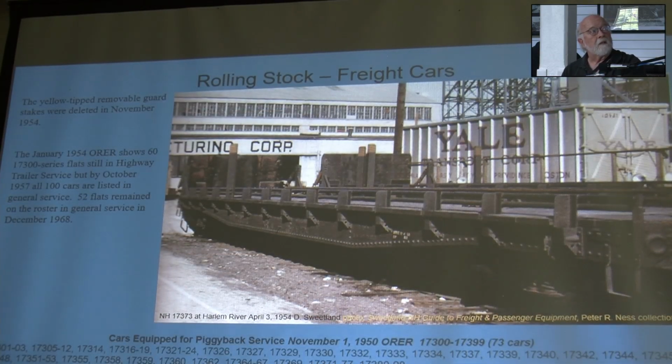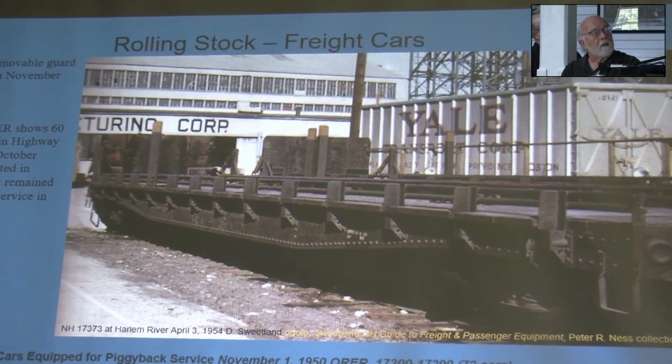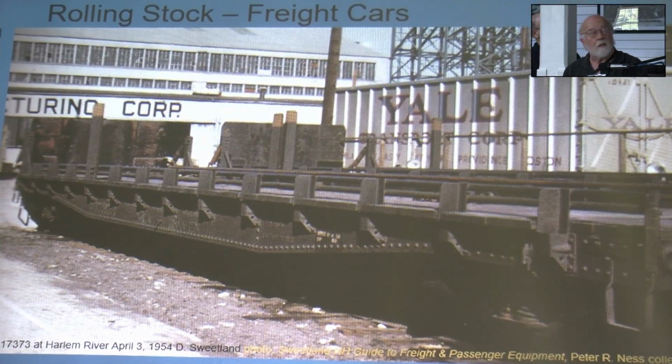This is 17300 in service at Harlem River Yard. Again, this photo is 1954. The diagrams say that these posts were removed in 53. So, you know, it's photo reality versus a drawing sheet. Sometimes it took a while for the railroads to catch up with what the mechanical department thought they should be doing.